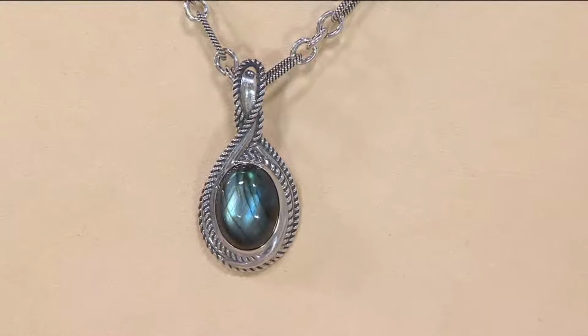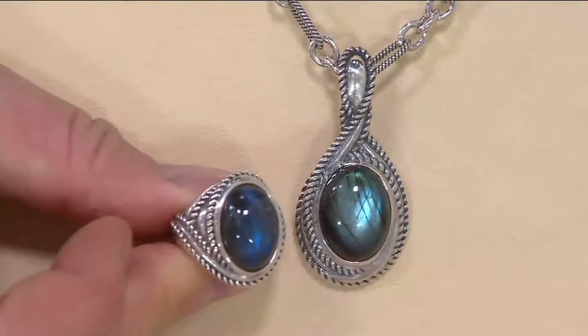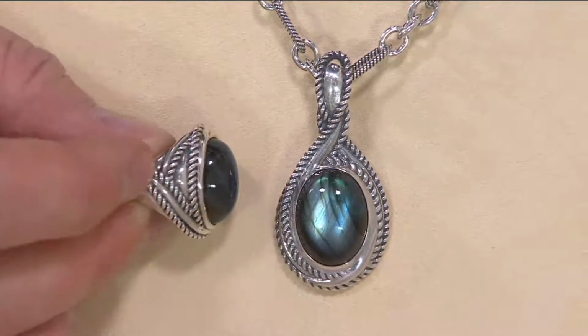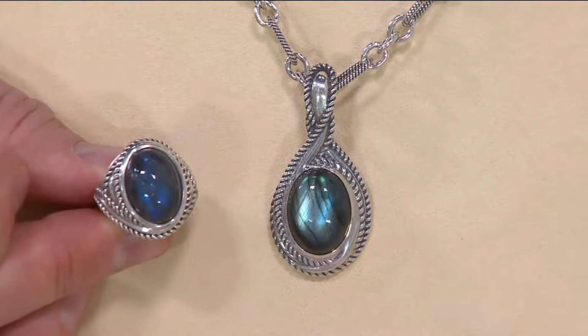I'm telling you, this is a big deal. Big, big deal, everybody who's watching QVC. It's a rarity that you'll never see again at this price. This is 100% Labradorite. It's an odd name, I know. And a gemstone.